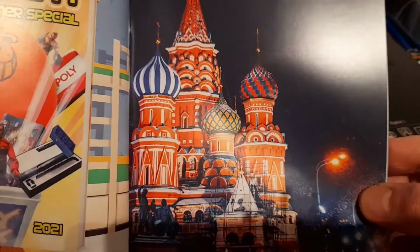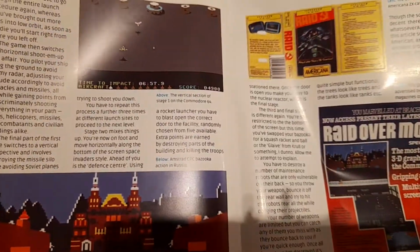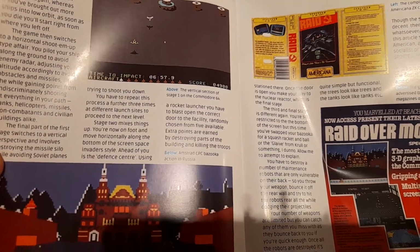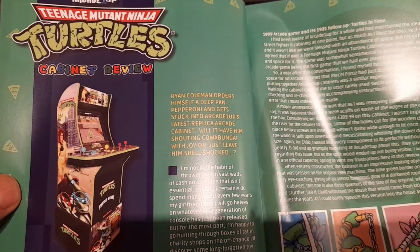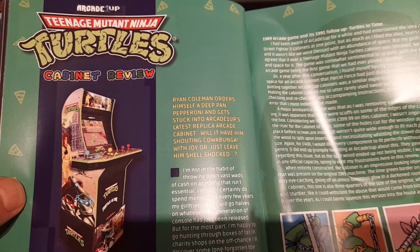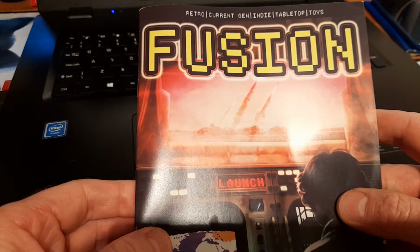And finally, the cover feature, Raid over Moscow, famous Commodore 64 and 8-bit game, focusing on obviously raiding over the famous Russian city. And a little cabinet review, again, another arcade machine piece on Teenage Mutant Ninja Turtles. So there you go, another issue of Fusion, plenty for fans of all eras to get their teeth into there.